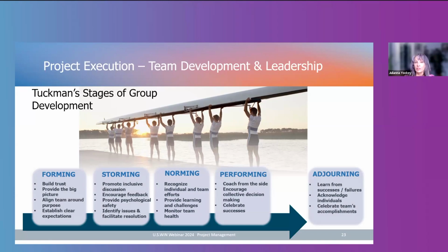The first stage of this team development is forming. This is the first time the team members get together and they don't know what to expect. In your position as the leader, you need to give them the big picture so that they can align to the overall purpose of the project. At this stage, people may still challenge your authority, so you kind of have to build trust by establishing clear expectations.